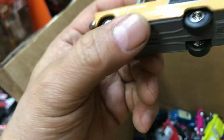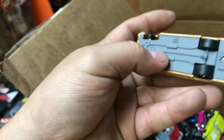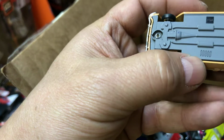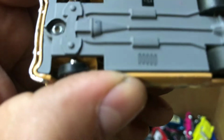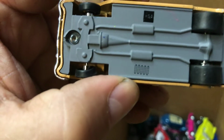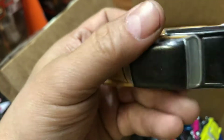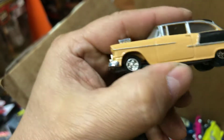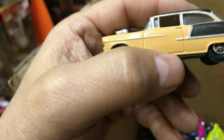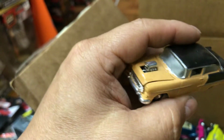Next, 55 Chevy hot rod. And this is also a prototype because it has no name on the bottom, no number. It says 000. See how it is right there? So that's a prototype. It has no lights. That's definitely a prototype. Pretty cool. Okay, next.